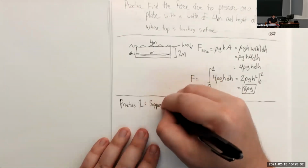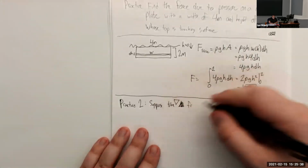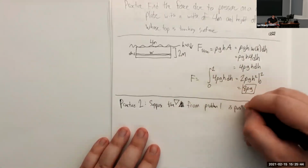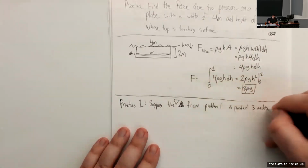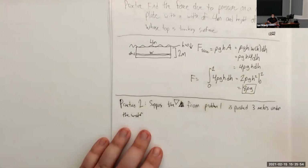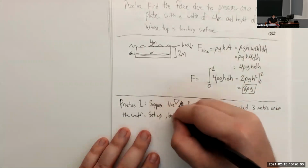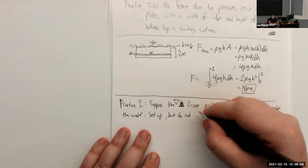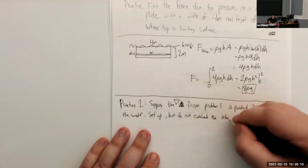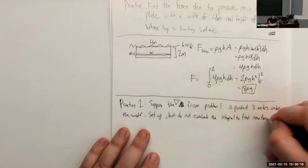All right, so suppose the triangle, well, I guess I should draw it like this. The triangle from problem 1 is pushed 3 meters under the water. But it's still going to maintain its orientation. So it's still going to look like this. Set up, but do not evaluate the integral to find the new force due to pressure.